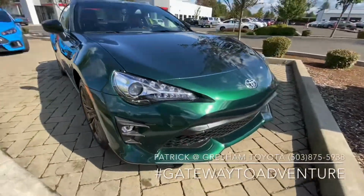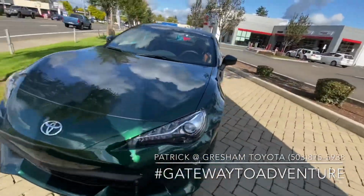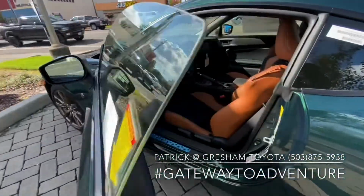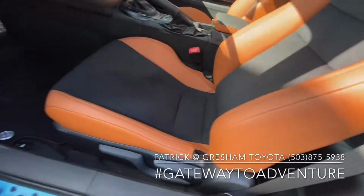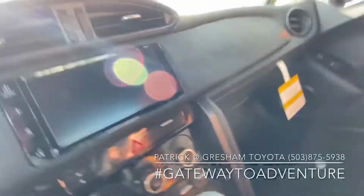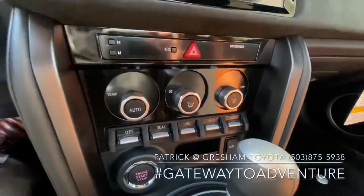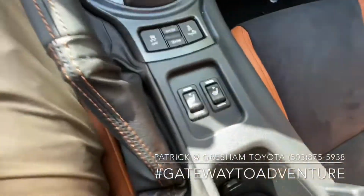Of course, we got the LED fog lights, LED daytime running lights. Does have the advanced keyless entry, so the keys just in my pocket, it's gonna unlock automatically. We got these really pretty brown leather seats with the Alcantara interior. Of course, all your power options. We've got automatic climate control, dual zone, heated front seats.